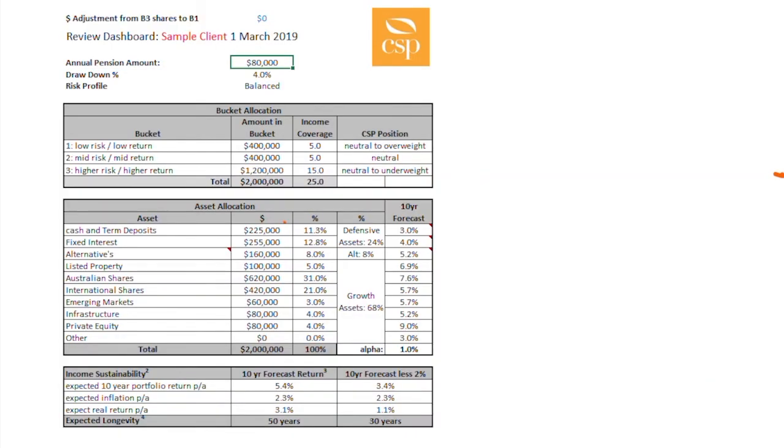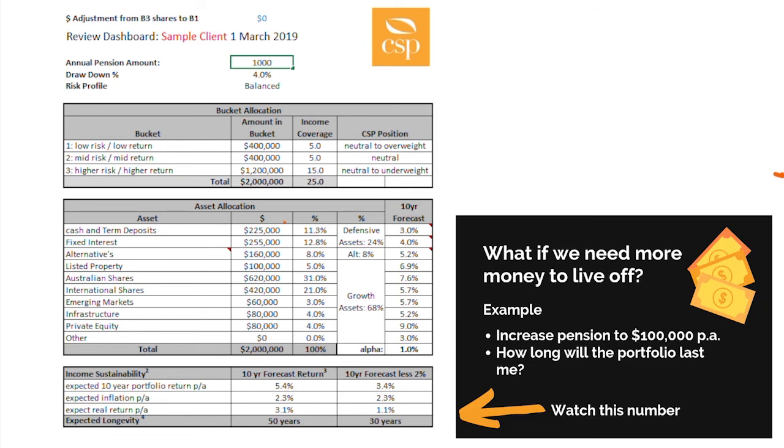So a client might come in the door and say, look, that's well and good, but 80 grand's not enough. I'd really like to live on a little bit more. If I increase that from $80,000 to $100,000 per annum, how long is the portfolio going to last me? So we can just update the numbers. And if we put $100,000 into the mathematics, roll through, we go from 30 years down to 23 years.